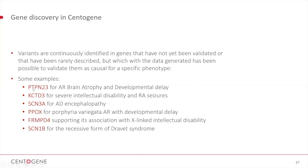For instance, PTPN23 for autosomal recessive brain atrophy and developmental delay, KCTD3 for severe intellectual disability and refractory epilepsy, SCN3A for autosomal dominant encephalopathy, BBOX1 for porphyria variegata, autosomal recessive with developmental delay, FRMPD4 supporting its association with X-linked intellectual disability, and SCN1B for the recessive form of Dravet syndrome.